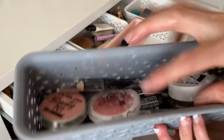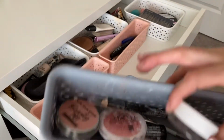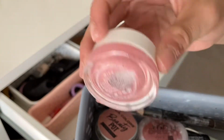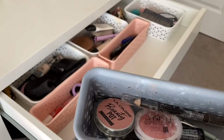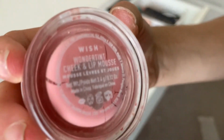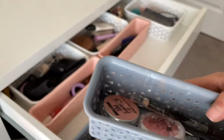The next bin is just my blushes. I'm just gonna go through it. This is my Morphe 2 blush, and it is called the Wonder Tint. You guys can see that it's called the Wonder Tint. Lip and cheek paste thing.